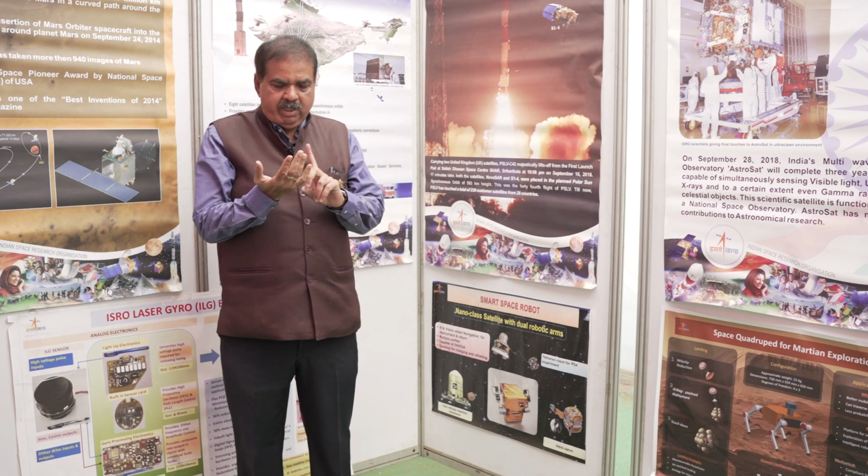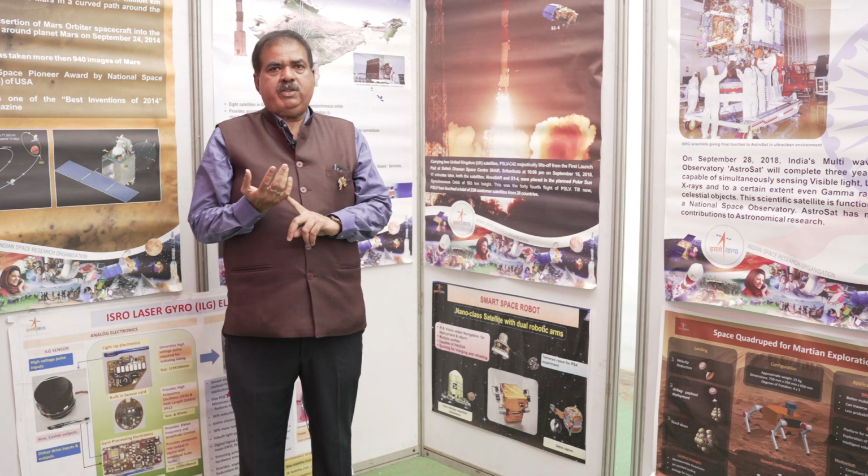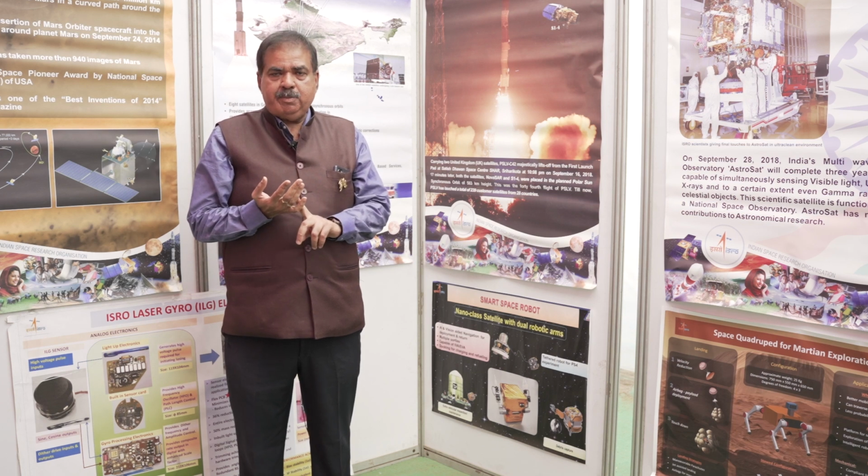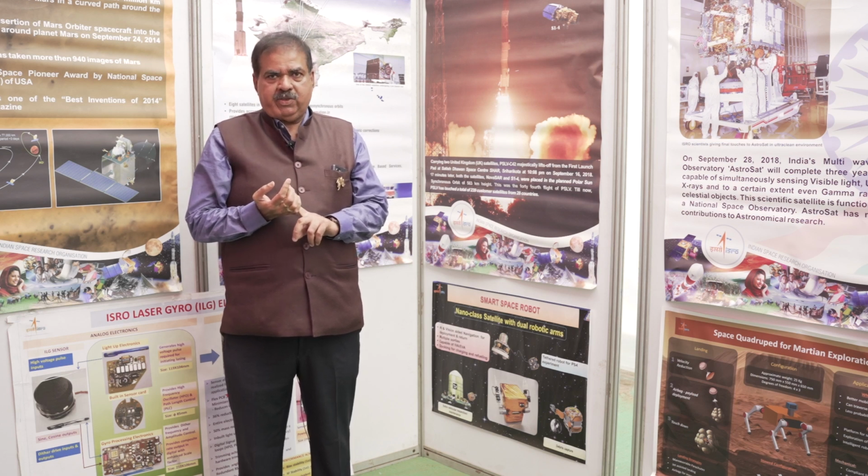One is that it will refuel our old satellites which are in orbit. Second, it will be used for debris management. That means in orbit there are several satellites which are defunct, now of no use, they are actually debris. So this satellite will catch them and bring them back to the earth.